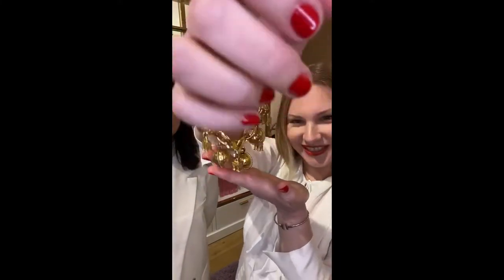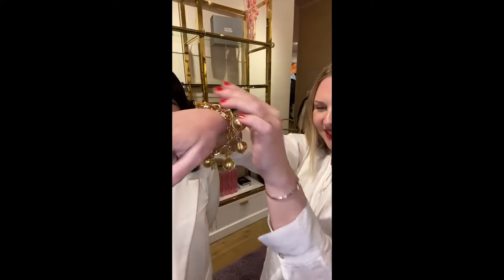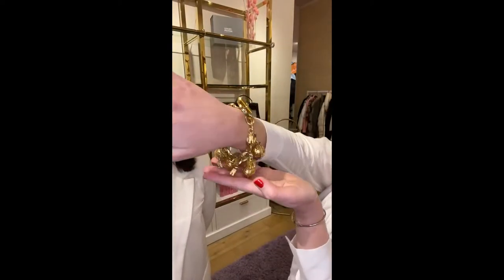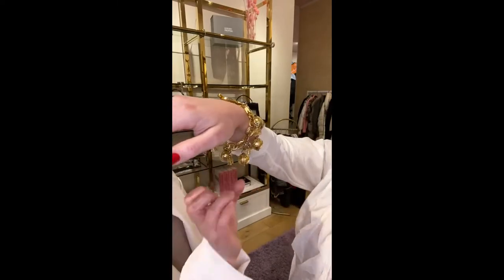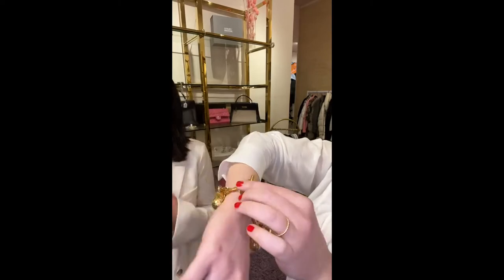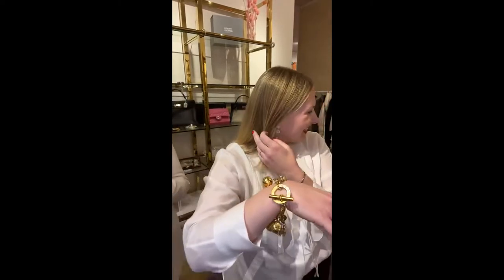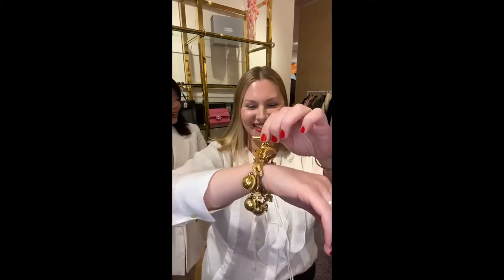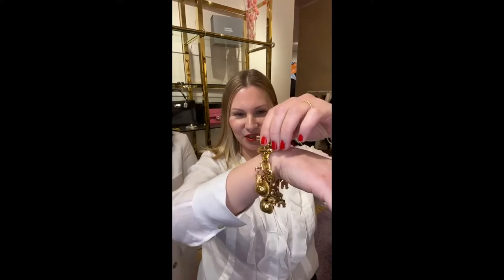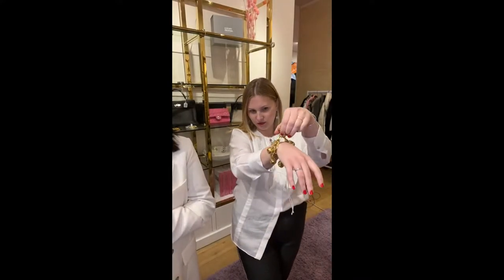So just look how stunning this is. Yes, it's chunky. It's bold, but it's amazing. I love the little globe and the little Arc de Triomphe. It's very, very French. It's so bold. I love it. So it has the T-bar closure. It's not adjustable, so it's quite chunky. I'm a 16, but it's definitely up to an 18, I would say.